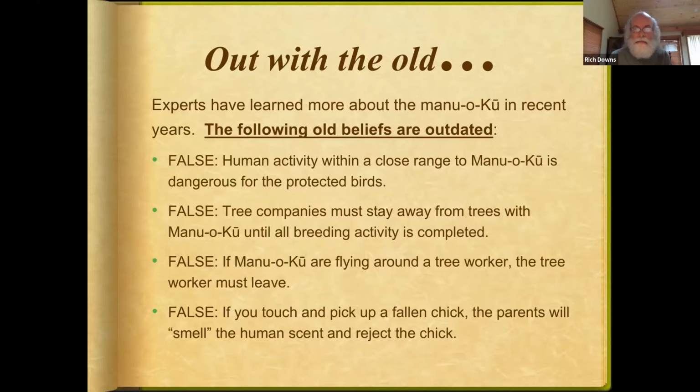The new best management practices that we're talking with you about today are the result of the study that we've done. Our goal was to better understand the breeding behavior of the terns, and as a result of what we learned, we were able to come up with some guidelines for managing and maintaining the trees on Oahu that are more in tune with what we now understand about the terns. And part of that was to dispel a number of false notions we had about the terns.